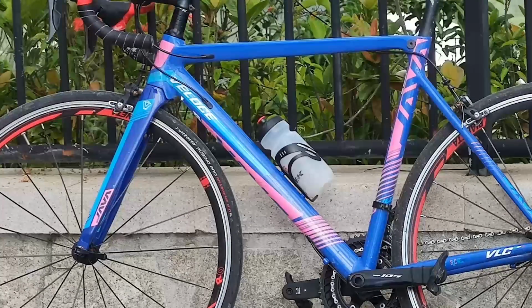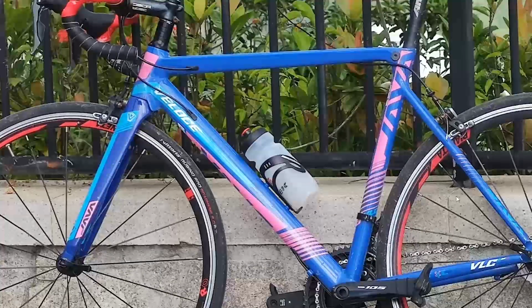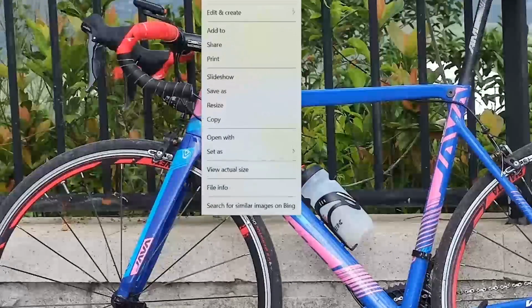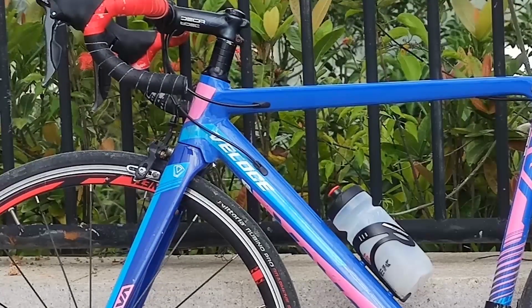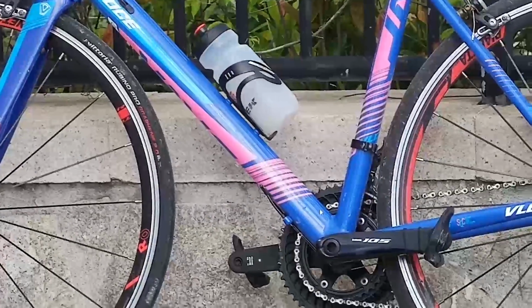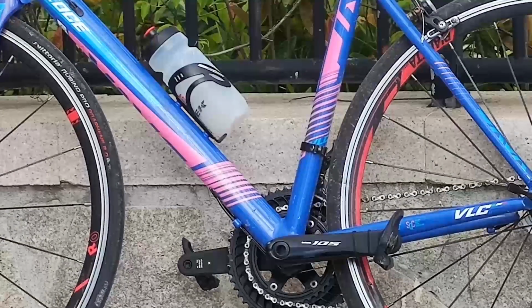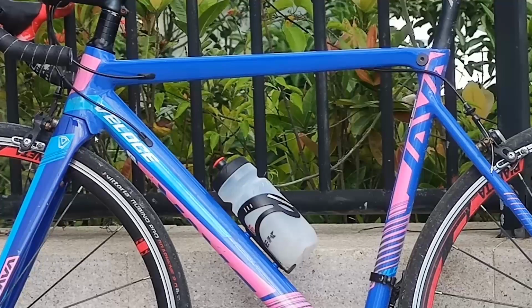Here we've got a Java. Yeah, a Java Veloce. This is interesting because it looks at first glance to be carbon, right? I mean, look at this head tube. That is a good looking head tube. But when you look down here, I can see welds. So it's got to be alloy, right? But just look at that. That does not look like aluminium.